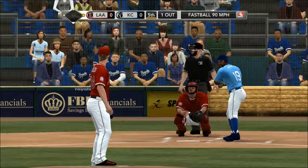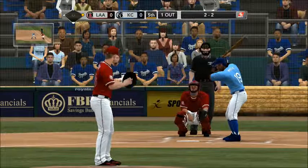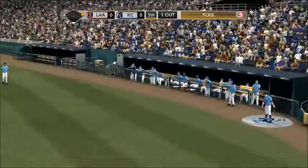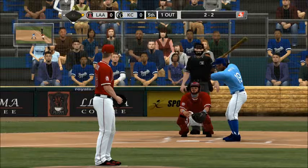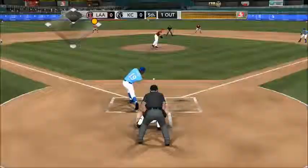Taps this one foul to the right. Swung on, line softly behind second base. And through the middle, base hit. Kansas City gets a shot at it right now.